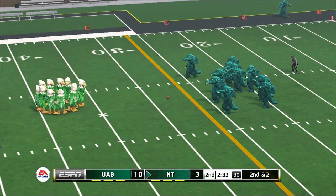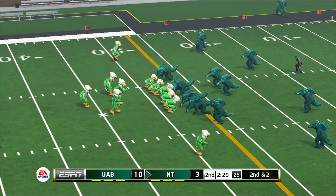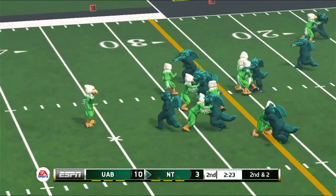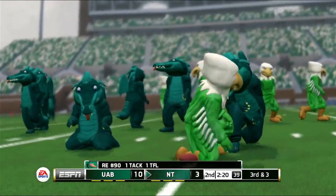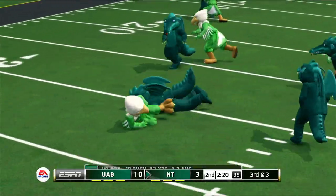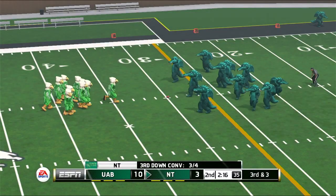So it's 2nd down and about 2 yards to go. Ready! Easy. Lock in! They go with a run, and he's tackled in the backfield for a loss. Behind the line. Loss of 2 on the play. That makes it 3rd and 3. And this is the 11th play of the current drive.